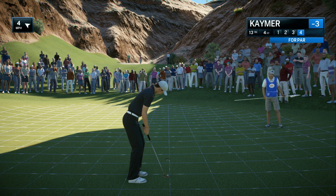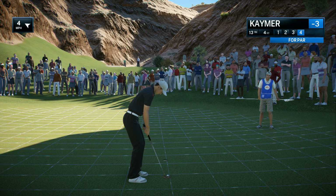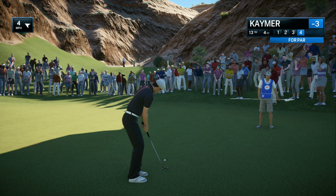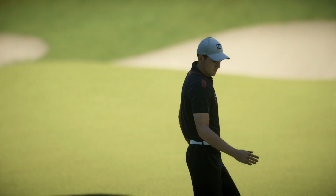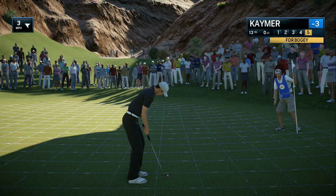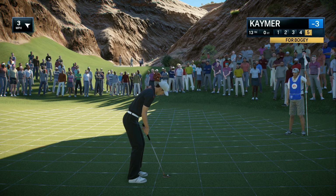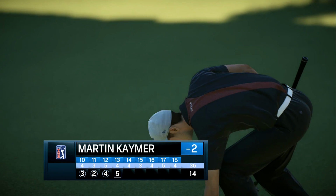That is classy. They had a chance of going in. Just singes the edge, Frank. Yeah, but at least he's burning the edges. You know you're hitting good putts. Trying to get out of here without too many bumps and bruises. This one is for bogey. Now at -2 for the day.